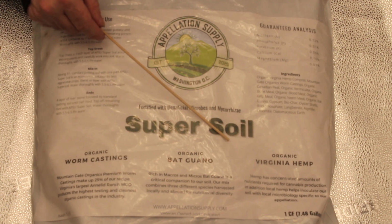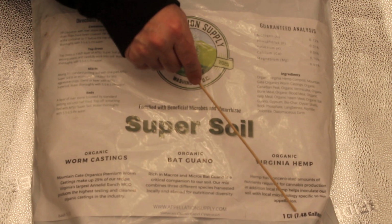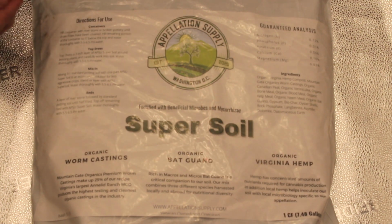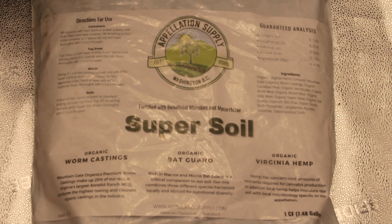We're going to get it started. The bag's 1 cubic foot. It's about 7.5 gallons, which for me is perfect. Again, I'm running 7-gallon containers for this experiment. So I'm excited to get started with this, but before I do that, let's open it up. Let's take a look. Let's get our first impressions of it.